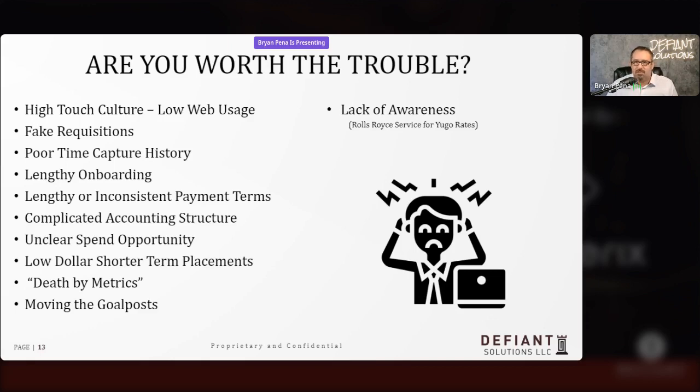And that may mean that you don't necessarily get to go with the biggest provider or the best known name. But if the service level really is there to be provided, you really want to make sure that you're focusing on the right partner for you.